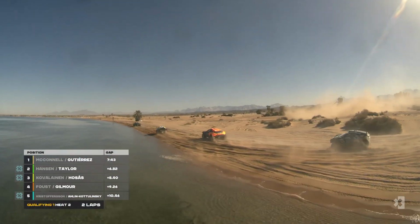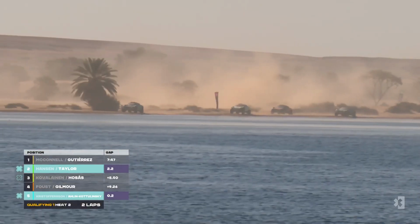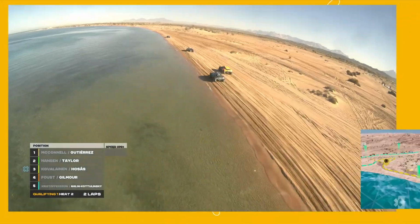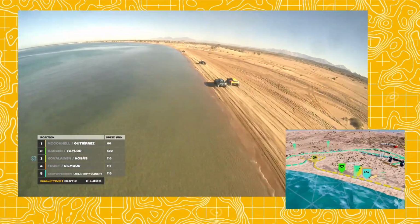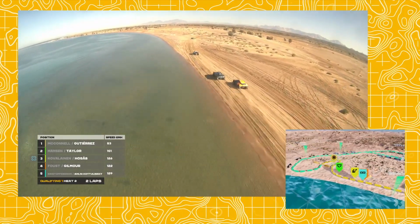Gutierrez goes first of all. She fires it up. Now in the background, Arlen Kotlinski trying to find a way through on the straight. Taylor responds as well. Well, this is really interesting, isn't it? So is that usually the strategy? Once one uses it, they all follow? On the straight, yes. So Gilmore, look, has been eaten up.